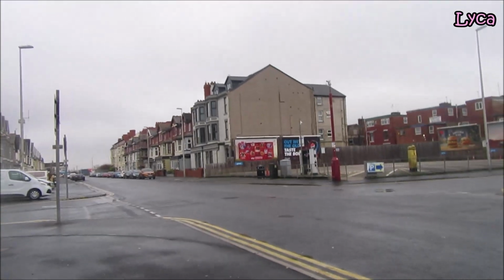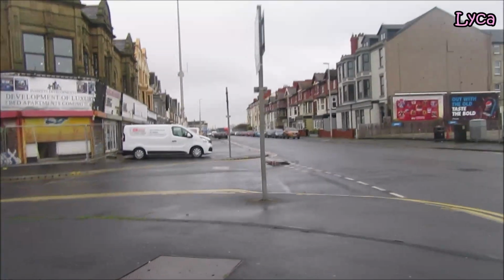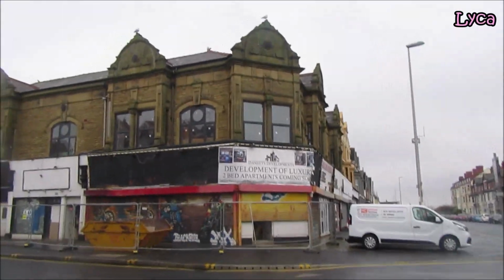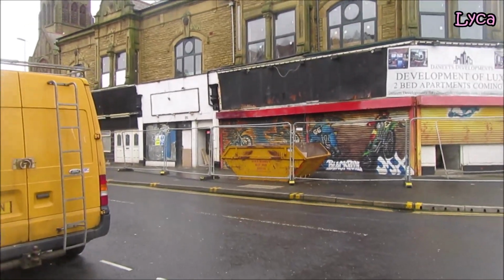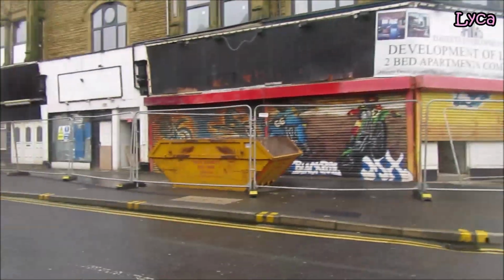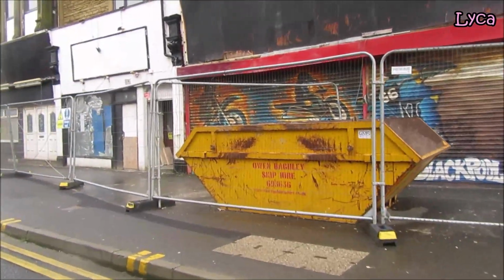So we've seen the toilets, we've seen Pablo's. What else can I show you down here? East Bond Street. I have actually already got Bond Street on my Streets of Blackpool series. It's done in a few parts, because Bond Street is way longer than you realise when you're walking down the whole thing and filming.